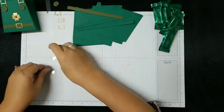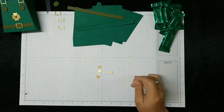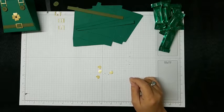And then we've got 4 little hearts, which are going to become our 4-leaf clover.